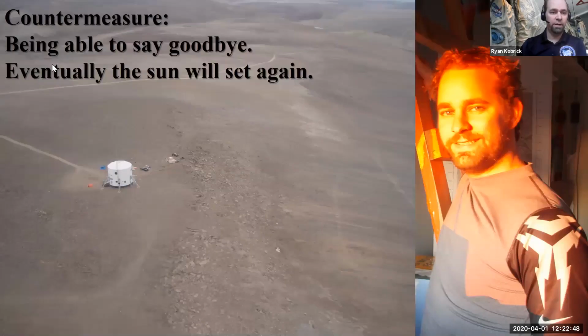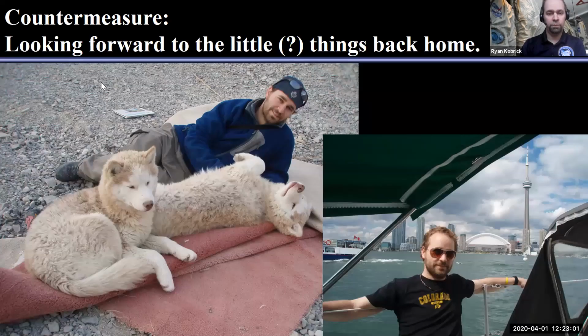Eventually you have to say goodbye to all these different cool, unique locations. And this was actually a photo from our first sunset near the end of the mission. Like I mentioned, it was 24 hours of sun while we were up there. And then coming home to the little things, as you can see here, those puppies aren't so small anymore after 4 months, but they're still friendly and adorable. And then there's Toronto. That's my hometown.